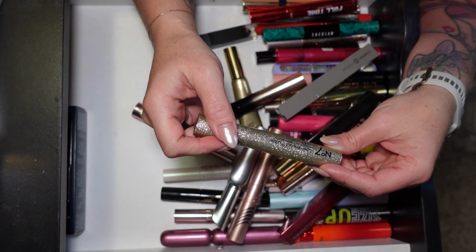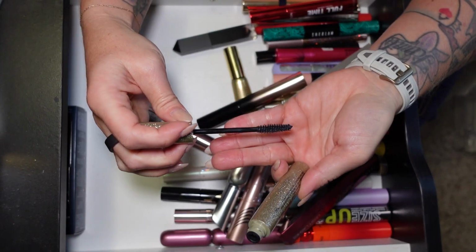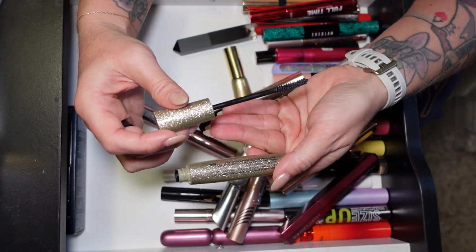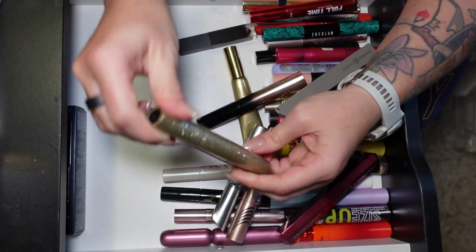Number 7, Lash Impact Ultra Instant False Lash Volume. I do like this one, and it's at the drugstore. I do like that it's got instant false lash volume. I know they have one that has a serum in it, I think, but I'm gonna keep this mascara. I need to reach for it more.